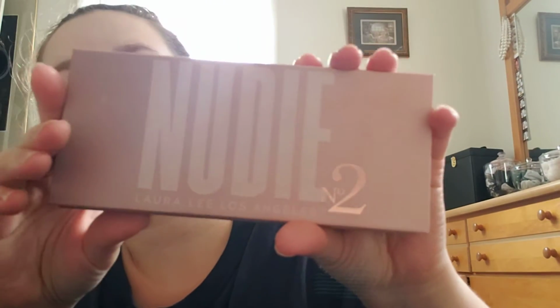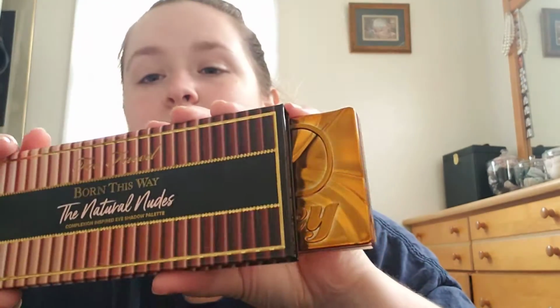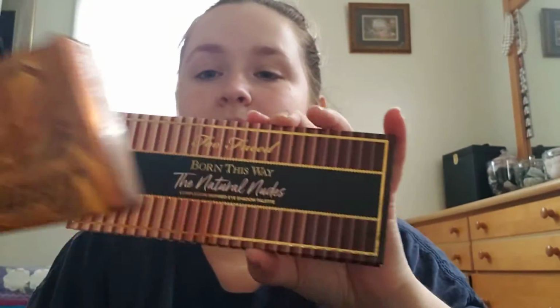a larger palette. Let's see, here's my Nudie 2. Actually, it's literally the same size as my Nudie 2. Of course, I don't know if most people are going to have that. Let's compare it to a Naked palette. Here's the Naked Honey. You can see it's just a hair taller, and then just an inch shorter.